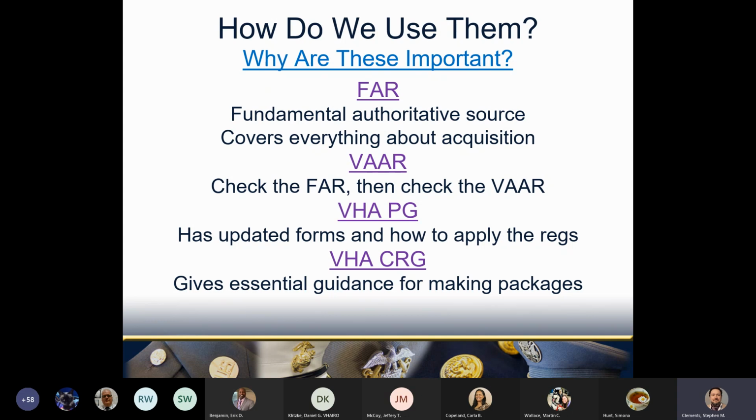And if for every contract you work, you go down this list and see what each of these sources have to say, you're going to be covered on almost all your bases. And when we work our examples later, you'll see how they can build on each other. The PG, that takes the regulations and spells out what you and contracting actually need to do with them to make a contract happen. And like I mentioned, it also has the most up-to-date forms you're going to need.